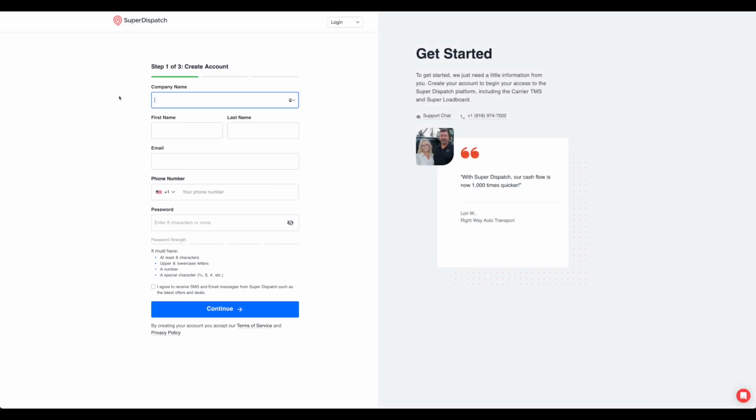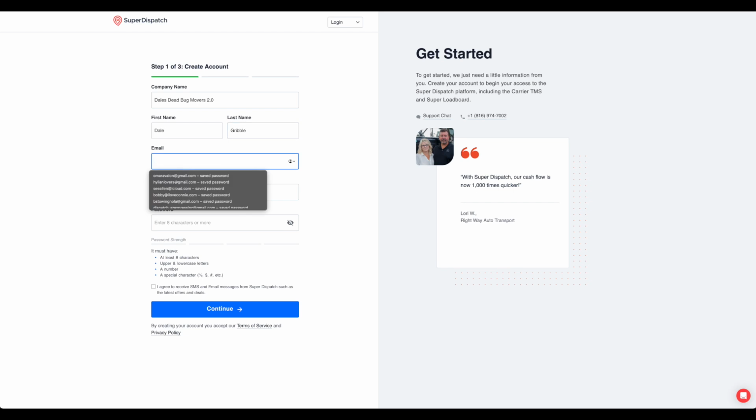As we mentioned before, on the first page, you're going to need your company name, first and last name, email, phone number, a strong password, and then you'll need to click I agree to receive SMS and email messages from Super Dispatch, such as the latest offers and deals. Once you're ready, click Continue.